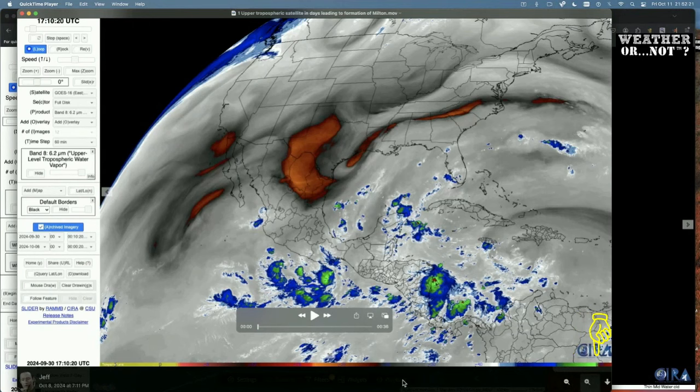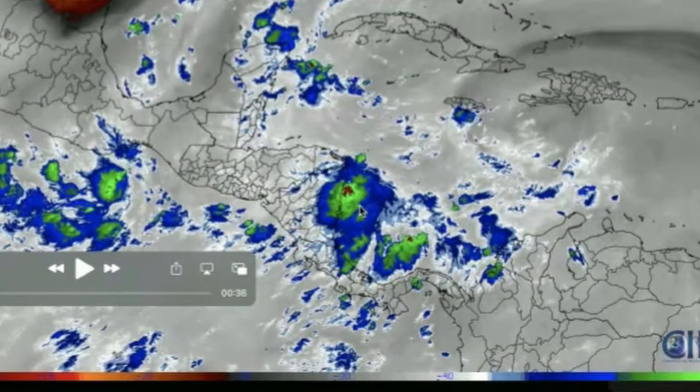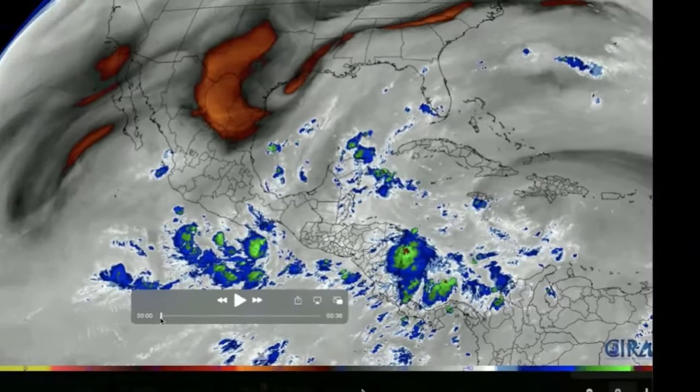minus 60, minus 70, minus 80 is the red. So you can see this guy down here, that's somewhere down by Panama. That's red topped. That's a super high, big thunderstorm. So I'm going to quickly go through this and show you the progression right here.